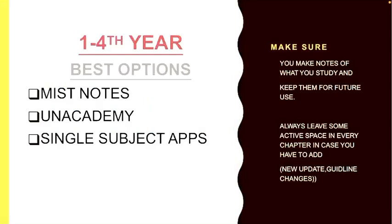Right now what you have to do is smartly choose which one you should go for, in what period of time, or what level of education you are in right now. So for first year to 4th year students, these 3 things, you can choose any of it or all of it depending upon your need and how much time you could dedicate to it. But what you need to make sure is that you have to have your own notes.